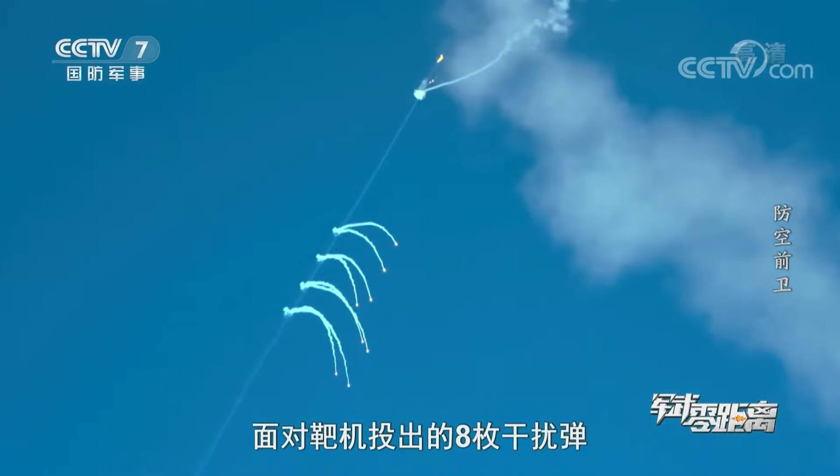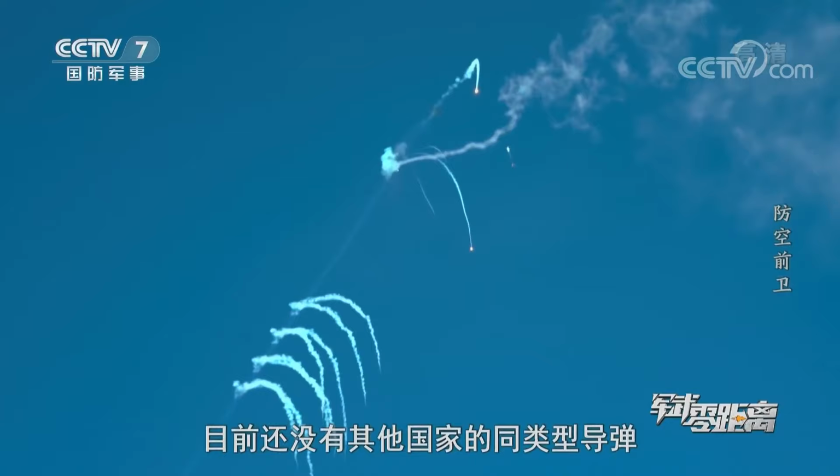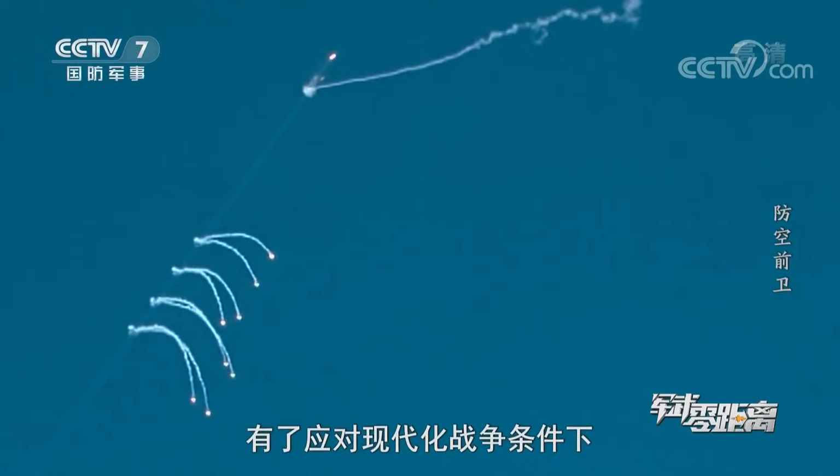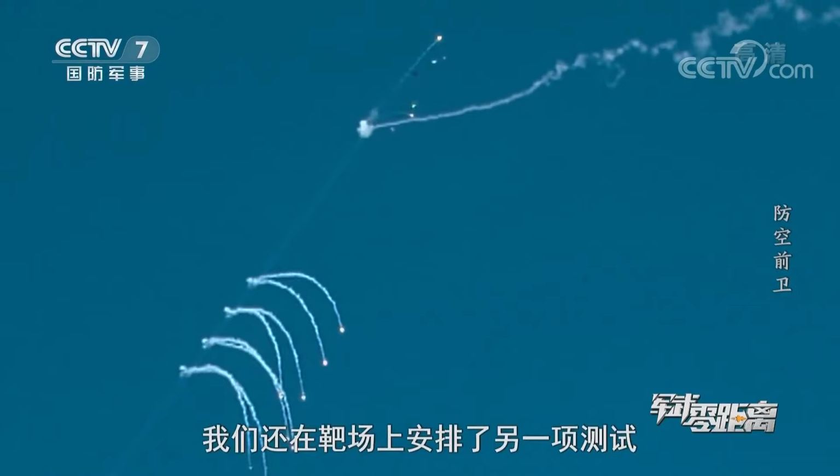Right. In the previous live ammunition test, the QW-12 successfully intercepted the target in the face of 8 jamming decoy shells thrown by the target drone. It should be pointed out that no other country's similar missile has publicly demonstrated such a capability. Such anti-jamming capability gives the QW-12 missile the confidence to deal with air threats under modern warfare conditions.